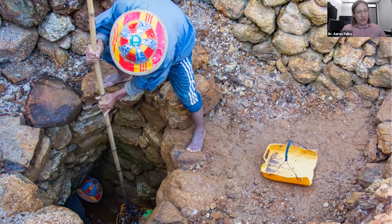And so this guy, I like the photo because you can see these two guys have the same matching hat on. This guy just brought a bag of gem gravel to the person on the surface, who is using a long bamboo pole to pull it up to the surface, and then it'll be later processed and washed. And on to Robert for the next photo.